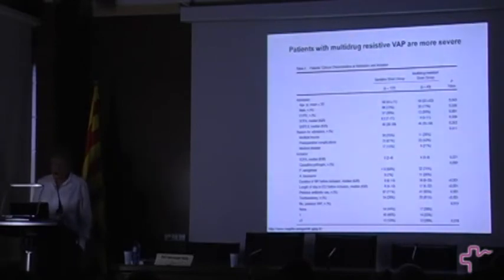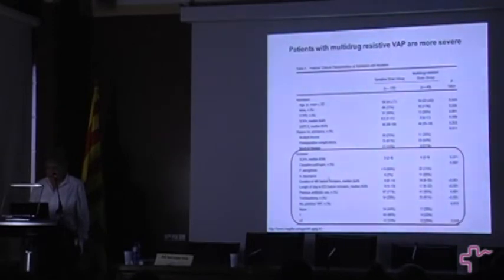The first result is, of course, you know that patients with sensitive Pseudomonas and Acinetobacter baumannii are much less severe in terms of duration of mechanical ventilation before administration than patients infected with multidrug resistant bacteria. They are much more severe patients in terms of duration of mechanical ventilation, length of stay in the ICU, previous antibiotic use, tracheostomy, for instance, and number of ventilator-associated pneumonia. In fact, this group of patients has a very high severity. You know that.